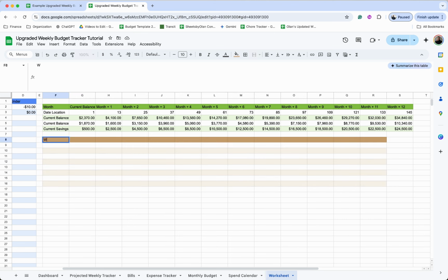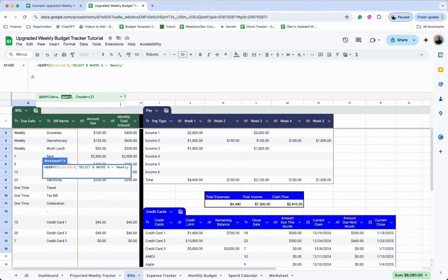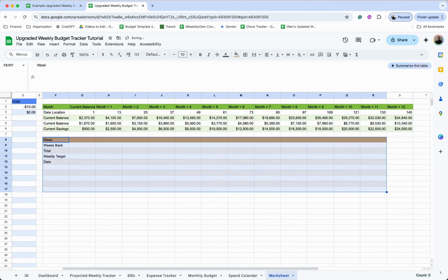In cell F8, I'm going to put week. Under that, I'll put weeks back. Then I'll put total, weekly, target, date. All right, so instead of typing out every single one of your weekly budgets, I'm going to say query, open parentheses, go to our bills tab. I'm going to select A2 through the end of column B, comma, inside quotes, put select B where A equals, inside soft quotes, we're going to type weekly, in that soft quote, in the quote, close parentheses, and press enter.